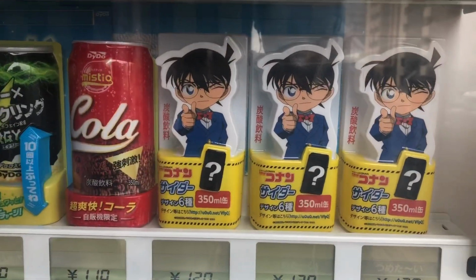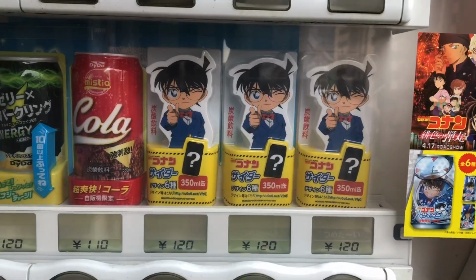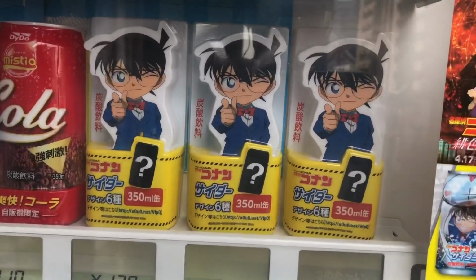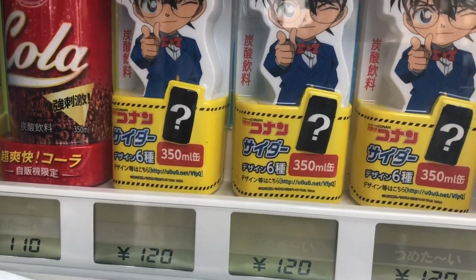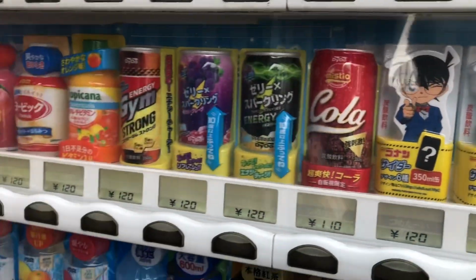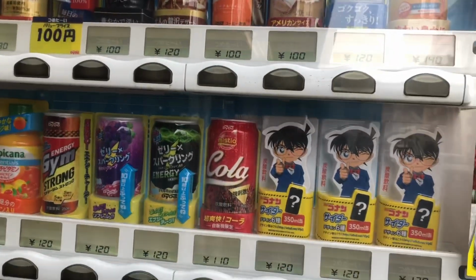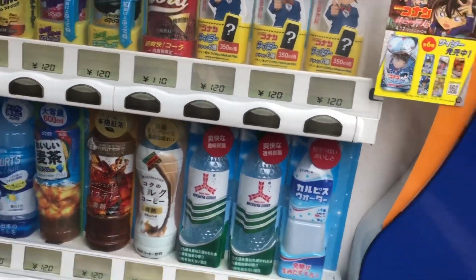It's this one right here. Conan. He's a famous anime character here. Kid detective. And I guess these are mystery drinks because they have a question mark right there. So you're not going to know what you're going to get apparently, but some kind of cider it says. So for 120. Hold on guys, I probably should have taken my money out first. All right, for 120.